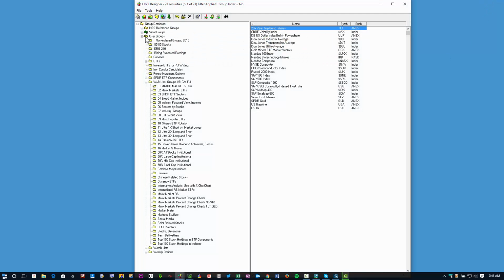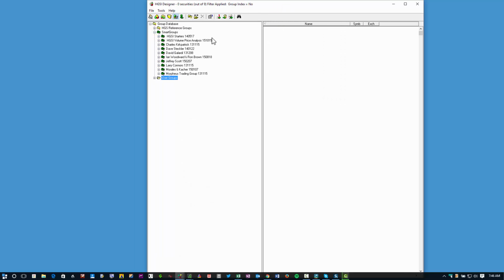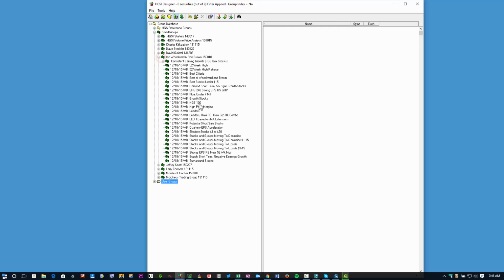We're going to go into Woodward and Brown, and we're going to go into the SmartGroups. Now there are SmartGroups. These are all the VPA signals right here. We have Charles Kirkpatrick, Dave Steckler, Dave Gallardi, Ian and I, Jeffrey Scott, Larry Connors, Morales and Casher, and Morpheus Trading Group. These are the smart groups that I have in here, and I'm going to concentrate on Woodward and Brown. I just want to show you how you can quickly find some potential candidates.